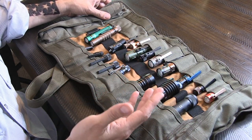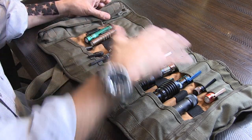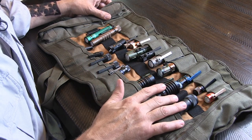I worked as a photographer and a camera guy for years as a photojournalist. I could put tools for my photography stuff in here. So the sky's the limit on what you can use this for.